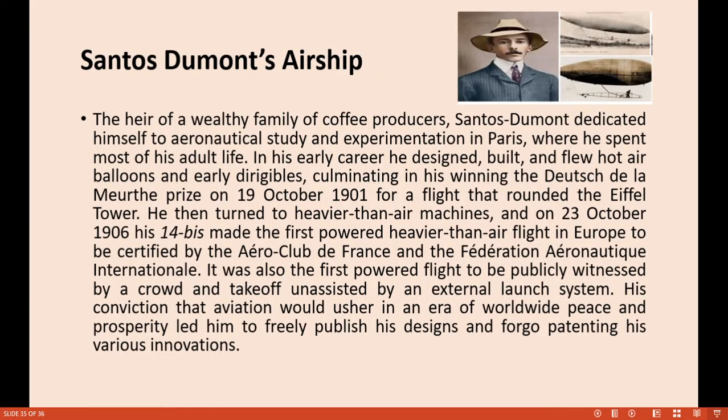So, Santos Dumont's Airship. He is the heir of a wealthy family of coffee producers, Santos Dumont. He dedicated himself to aeronautical study and experimentation in Paris, where he spent most of his adult life. In his early career, he designed, built, and flew hot air balloons and early dirigibles, culminating in his winning the Deutsch de la Meurthe Prize on 19 October 1901 for a flight that rounded the Eiffel Tower. So, lapas daw siya sa Eiffel Tower.